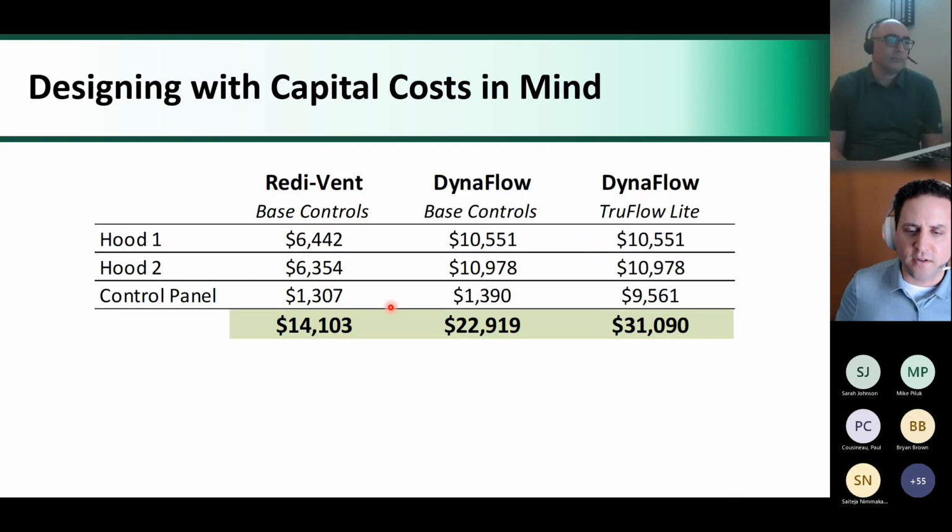So the example project, you'll remember this. If we just look at the hood costs and controls, our very basic system for this project will run the end user about $14,000. To go to high efficiency hoods is a considerable increase, about a 50% increase. And then when you're stepping up into demand control, you're looking at doubling the cost of the system. So often we see this exercise done in isolation, and oftentimes, frankly, it's because it's done on the food service side without any input from the engineering side. If you're not looking at the energy costs and the mechanical costs of these projects, in some cases it's going to be hard to convince the customer that they should spend 50% more or even double on designing with a high efficiency system in mind.